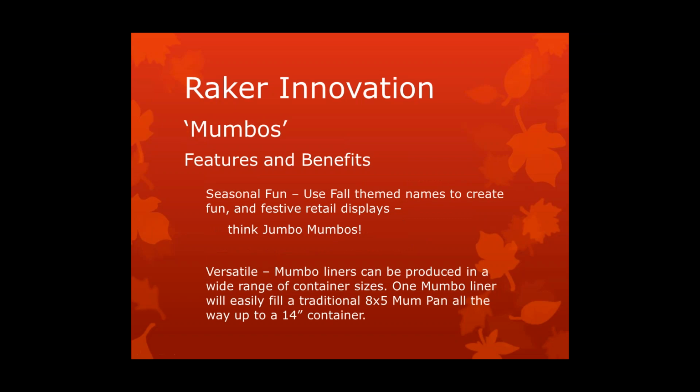Seasonal fun. I mean, we've got the cool names, and retailers are creating little destinations with fall-themed displays. Think jumbo Mumbos. I've got a great photo here to show you in a minute. But again, they're very versatile. You can go to an 8x5 mum pan. You can go all the way up to a 14, 16 with one liner. If you want to get really creative and put 5 or 6 liners in a giant pot, I mean, the sky's the limit with these things.